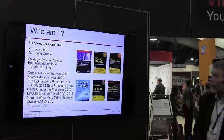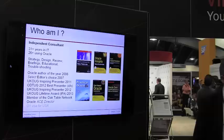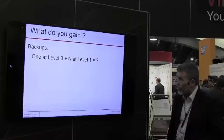As you can see, plenty of experience with Oracle, a couple of books I've contributed to, a couple of books I've written. I've done a lot of work with Oracle, and now a huge fraction of my work is problem solving and troubleshooting and helping DBAs get the most out of the database. And I think Delphix is a wonderful tool for helping DBAs and developers get their work done as quickly as possible. So let's start with the idea of taking backups.